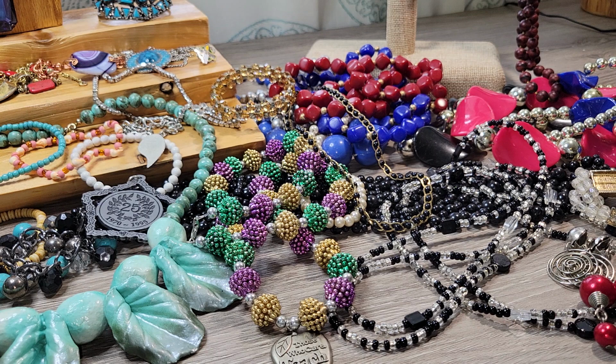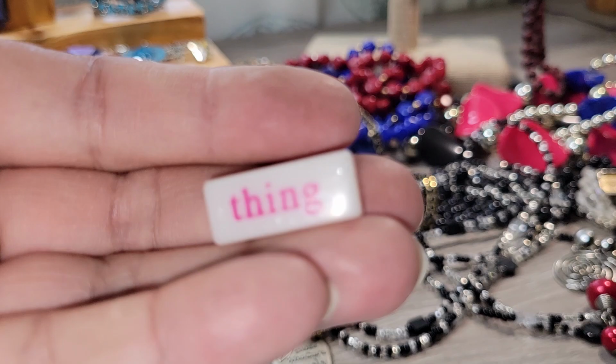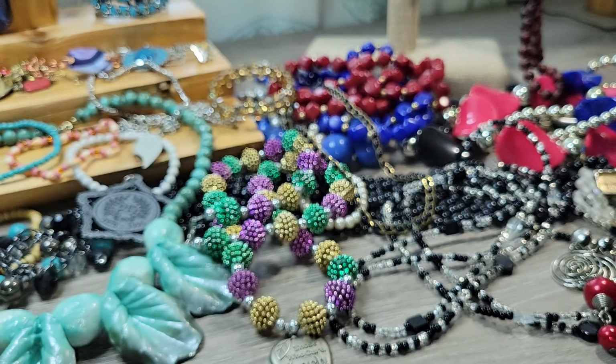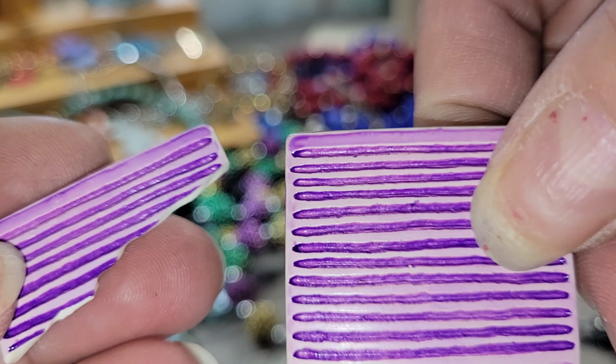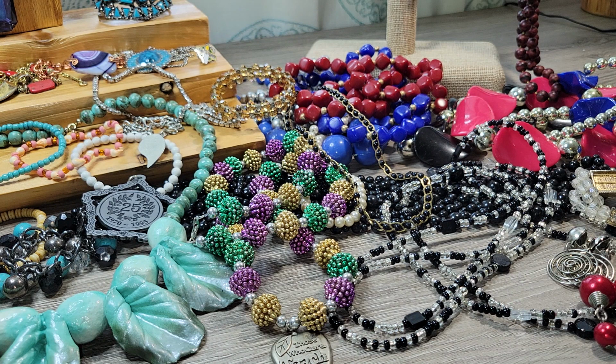Flower thing. What is this? A bead? Well, what am I going to do with that? Oh, and I might have had a match for earrings. This is very cheap, lightweight plastic. It's ugly, so I'm not upset that the second one's broken. Going into my garbage pile. Unmatched earrings. Tons and tons of unmatched earrings. So disappointing.